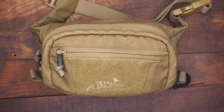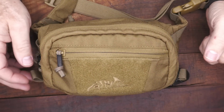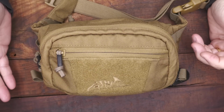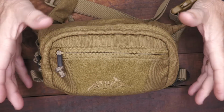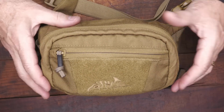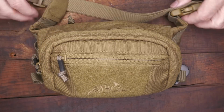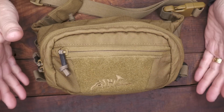Now, off-body carry has its place, and really you should have some sort of setup for off-body carry. What got me started was we have a pool, and a lot of times I'm over there with just my swimsuit on and some flip-flops, and I wanted to have something handy that I could have a firearm or whatever for self-defense. This is the Helicon Possum. It's a very small little EDC fanny pack, and very well made.